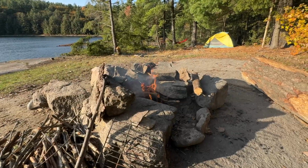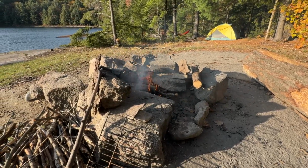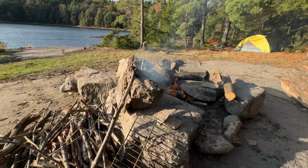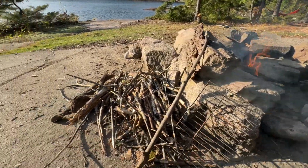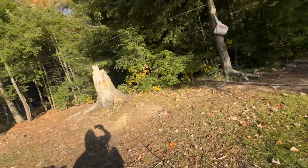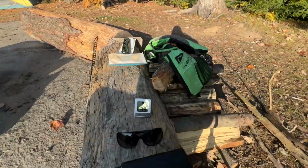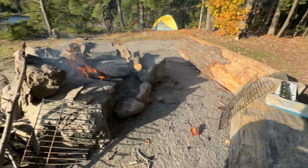Well, it's 4:44, and I thought that was the perfect time to start my fire. I was getting bored. I was walking around. I got a bunch of firewood. Got some more back here. Got some more over there. Got a little bit over there. Got some over there. And then there's some that was left here.